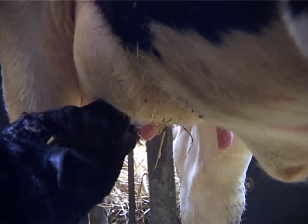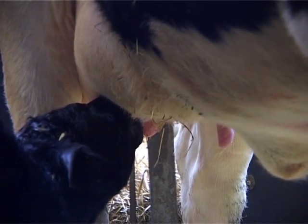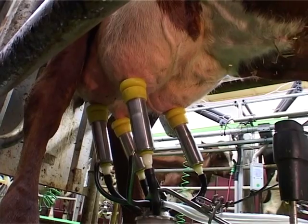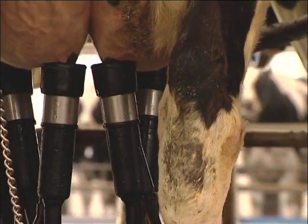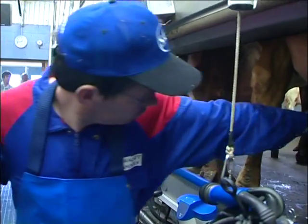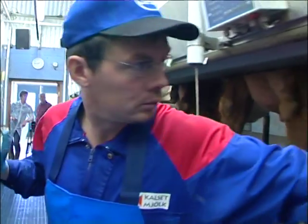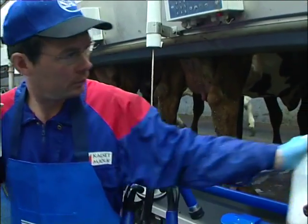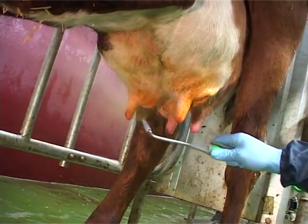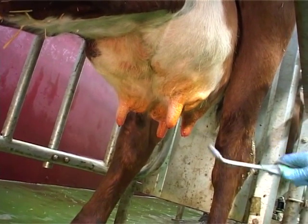The pulsating movement of the cluster imitates the suckling of a calf and continues to stimulate the flow of oxytocin during the entire milking process. After milking, the teats can be either dipped or sprayed with a disinfectant and softening solution. During the summer season, an application of sunscreen may be required.